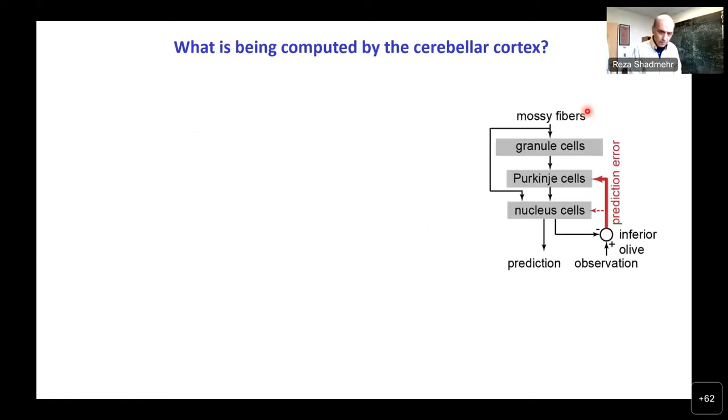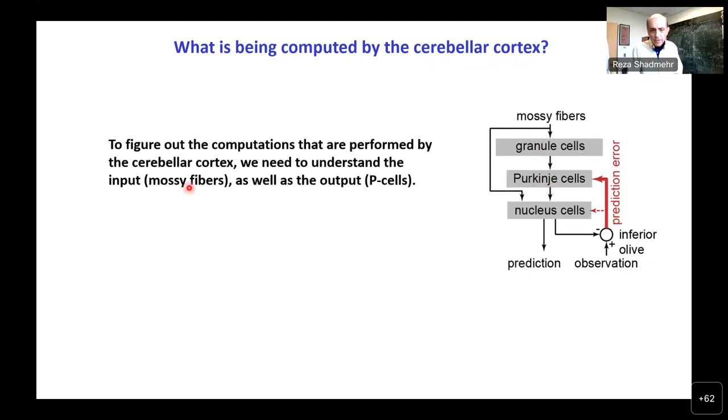So the fundamental question now is, what is being computed? What is the nature of this computation that's being performed? We have this three-layer network, and what we want to know is, what's the output of these Purkinje cells, what's being computed? And of course, to understand the computation, you have to ask, what's the input to the circuitry?